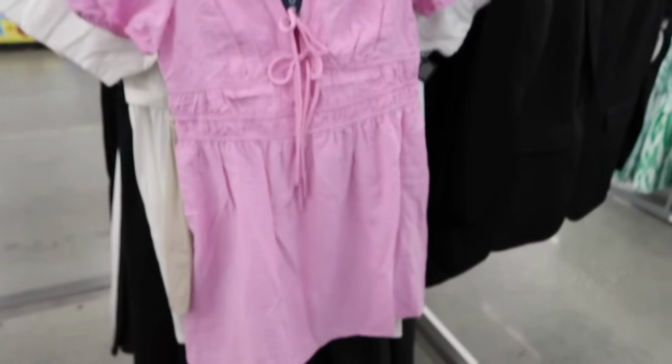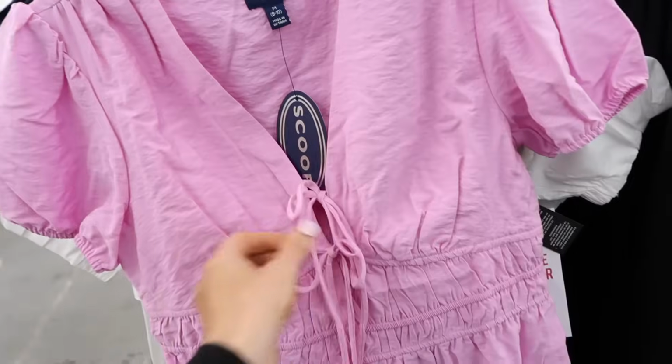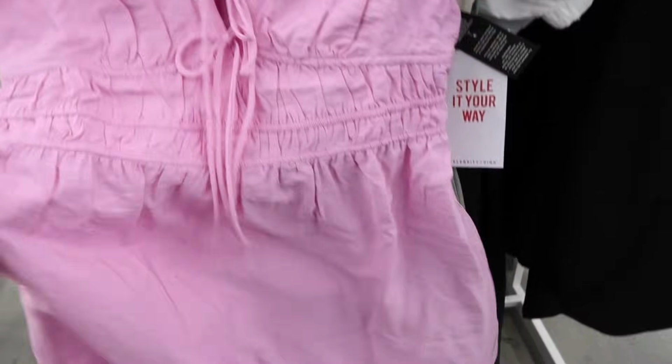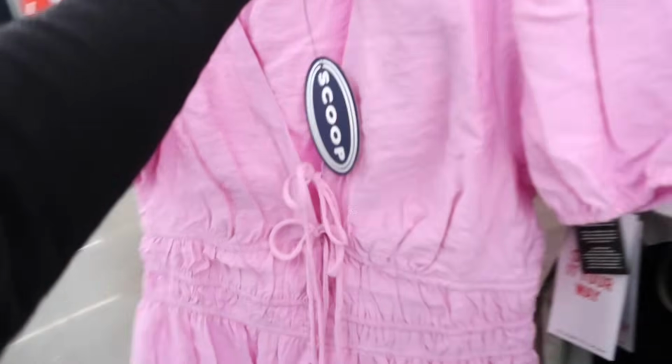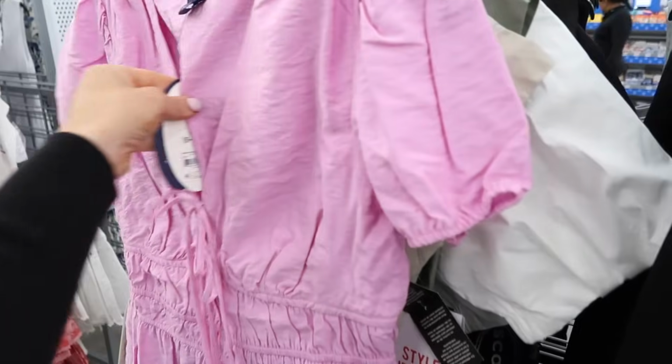New dress from Scoop. So this one has the plunging V, this little bow detail, has the puff sleeve, flows out, in this pretty lavender. I'll have it linked. I did see these in a couple stores, so even though it looks like it's online only.